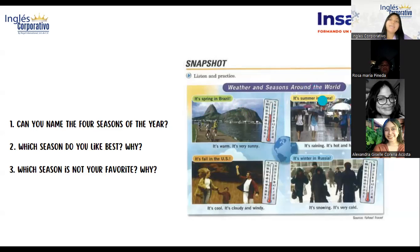Primavera, okay. So right now in our country, we are in summer. It's raining, it's hot, and humid. So it's fall in the US. So that means that it's cool, está fresco. It's cloudy, es nublado, y hace viento, and windy. And then it's winter in Russia. So that means it is snowing, está nevando, and it's very cold, y está muy helado.